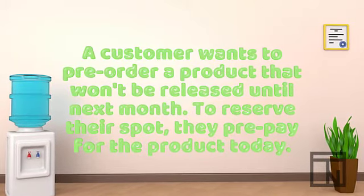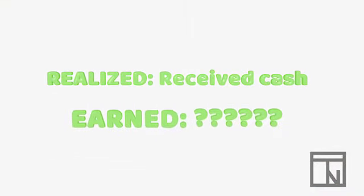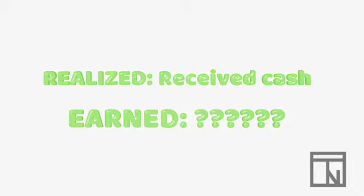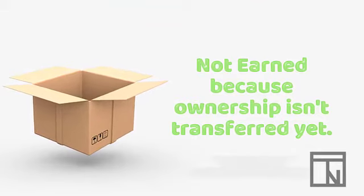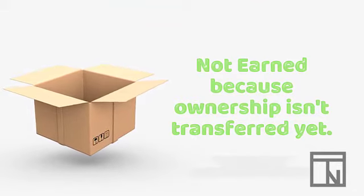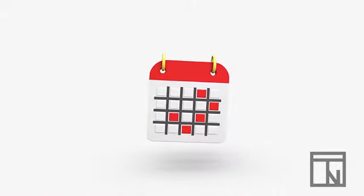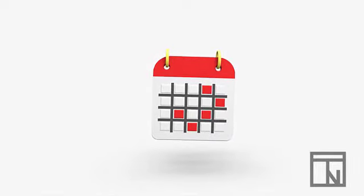In our last scenario, let's imagine that the customer wants to pre-order a product that won't be released until next month. To reserve their spot, they pay for the product today. In this case, the sale is realized because we have received a cash payment, but is the sale earned? In this case, the sale is not earned yet because the customer has not received the product yet. Since transfer of ownership has not taken place, we can't consider the sale earned. So revenue recognition rules won't allow us to record the sale on the income statement until the product is delivered to the customer next month.